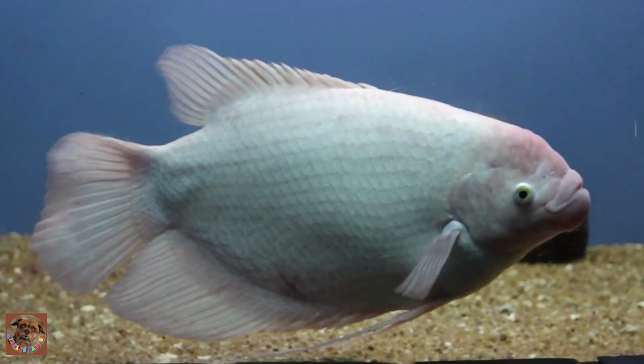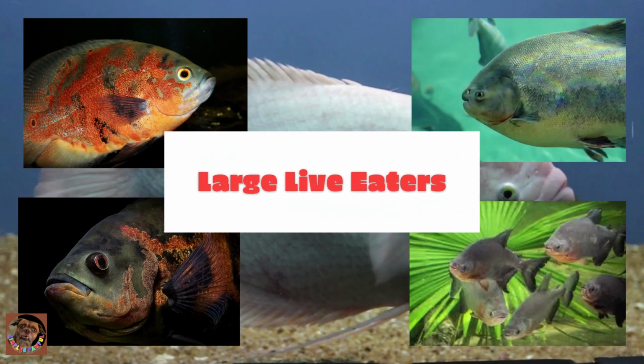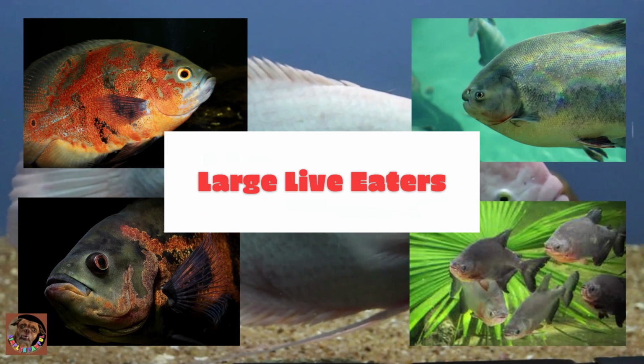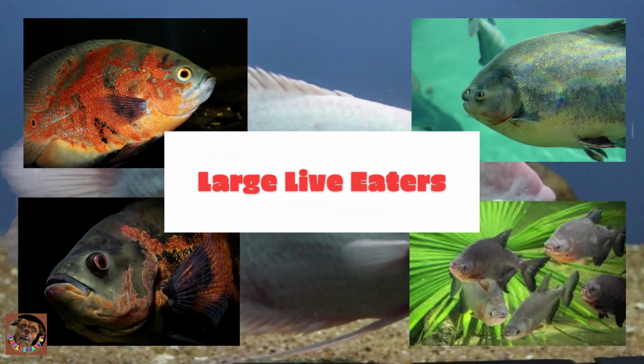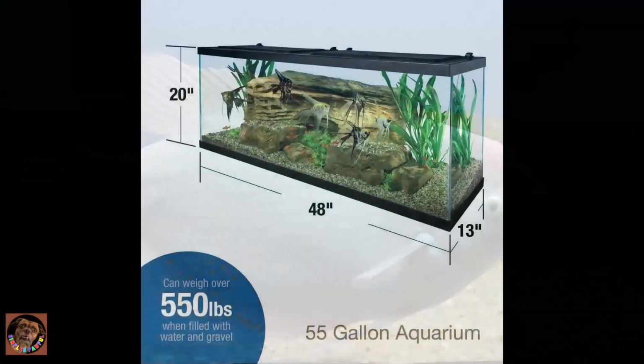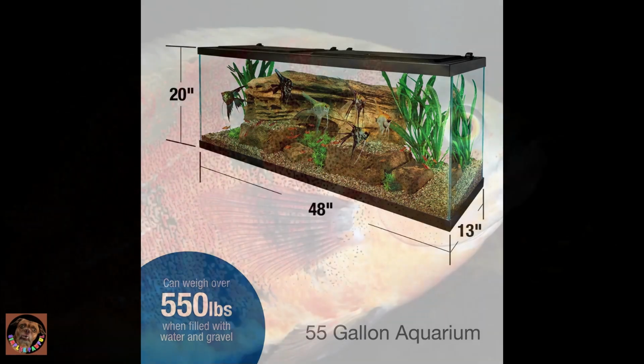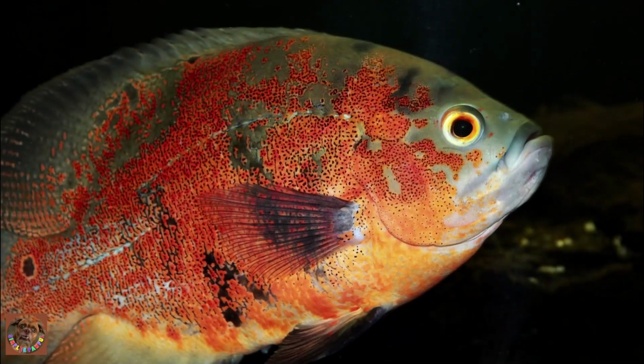Then you have the large live eating fish like Oscars and Pacus. Those often require big tanks. So I don't recommend those for beginners, but if you've been around for a while and you want to move up and you want to get anything from like a 45, 55 gallon and up higher tank, then those are good for those types of tanks. So you can get large. Those are the types of freshwater fish. Large live eating fish, where you feed them goldfish and live food.